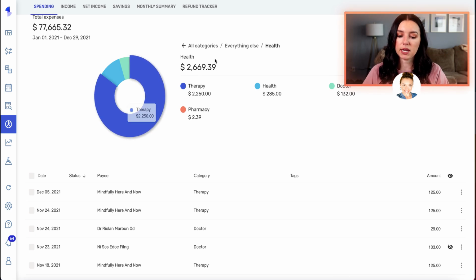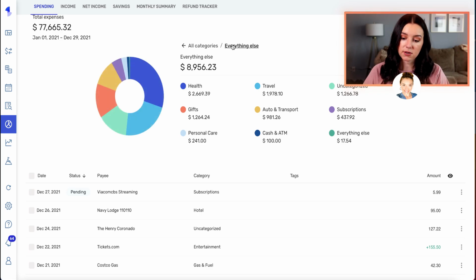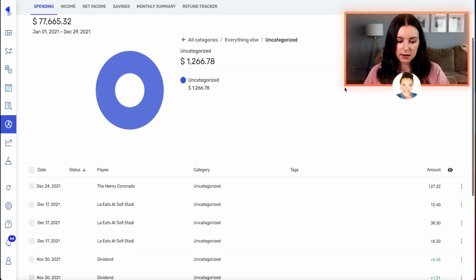I think that's a great way to prioritize health, mental health especially, and I'm okay with spending that amount of money on therapy because I love my therapist. I've been with her for several years. I'm okay with that. Okay, gifts. Yep, Christmas came and gone for us. Everything else, auto and transport, about $1,000. That makes sense. Let's look at the uncategorized.